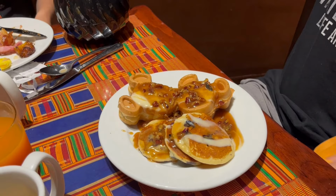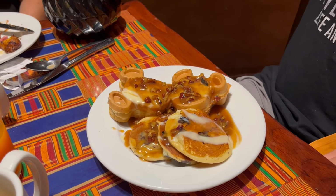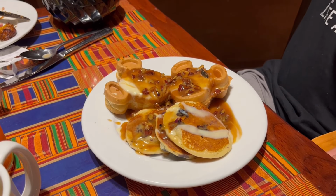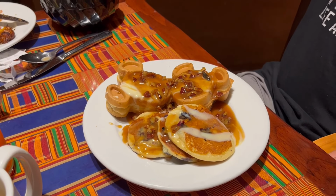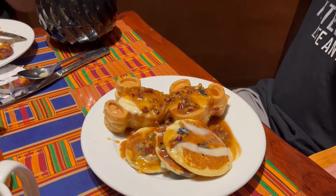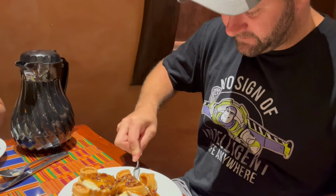All right, so far, one of our favorite things at Boma is the ability to create some food hacks. It looks like Steven here has made a beautiful creation with Mickey Waffles pancakes, the vanilla sauce that's designed for the bread pudding, and the sticky bun sauce that's designed for the sticky bun. And so I'm gonna see how much he likes this. Let's see how this goes.